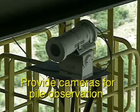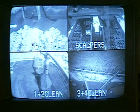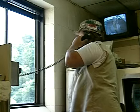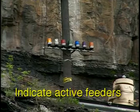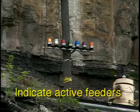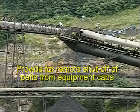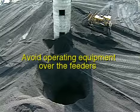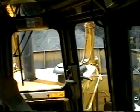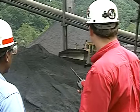Provide TV cameras and monitors so that the feeder operator can directly observe conditions and activities on top of the pile. Identify feeder locations with overhead markers. Install a system of colored lights to indicate active feeders. Provide mobile equipment operators with the capability to shut down the feeder and stacker belts from the equipment cab. Avoid operating over the feeders. Provide for communications between everyone who works on the pile, affects the pile, or supervises pile operations.